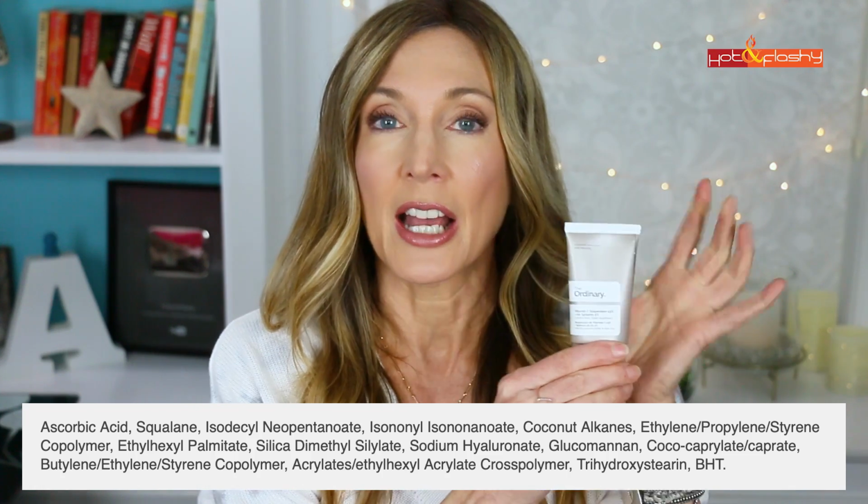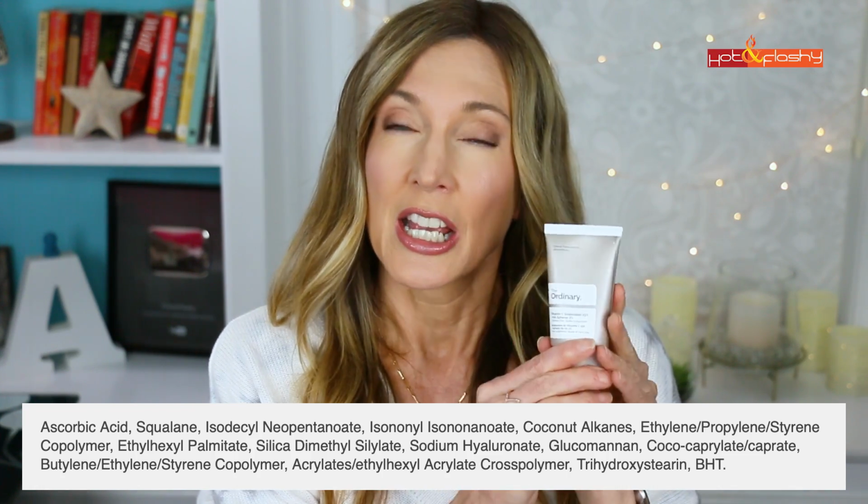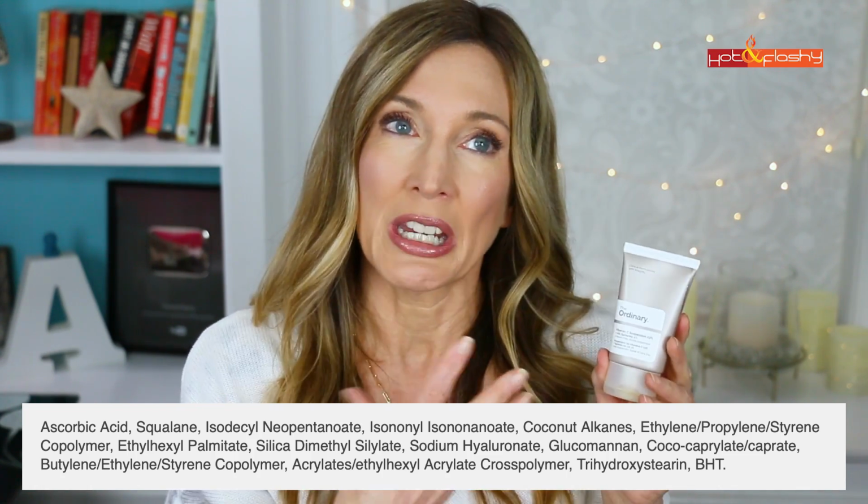I gotta say, for me, I didn't love this just because I could feel the granules in it, and it did feel a little scratchy on me. This one definitely has the least amount of silicones in it, so it doesn't feel quite as silicone-y and quite as slippery as the other two. Why spend the equivalent of 80 bucks for 2 months worth of product when you can spend under $6 for 2 months worth of product that is going to be pretty much the same.